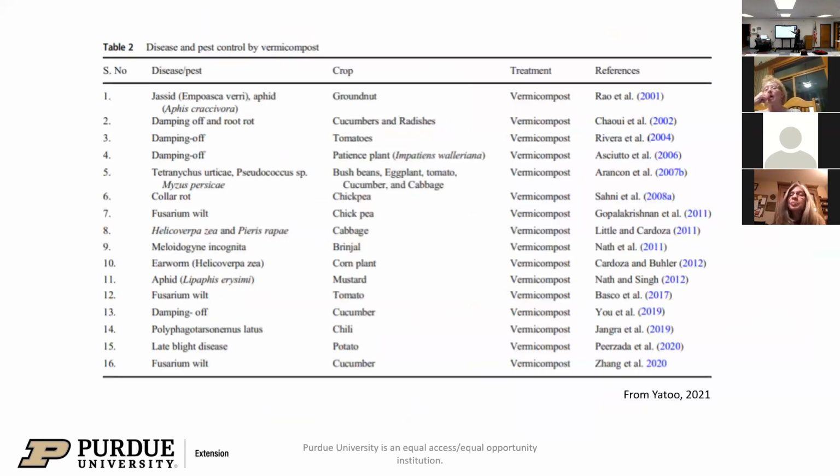Yes. So they had some disease and pest control by vermicompost. To look at pests like aphids in the groundnut, I don't even know what a groundnut is, but vermicompost helped it with those aphids. Basically, there are fewer aphids on that than without vermicompost. So it helps with damping off and root rot in cucumbers and radishes. It helps with damping off with tomatoes.